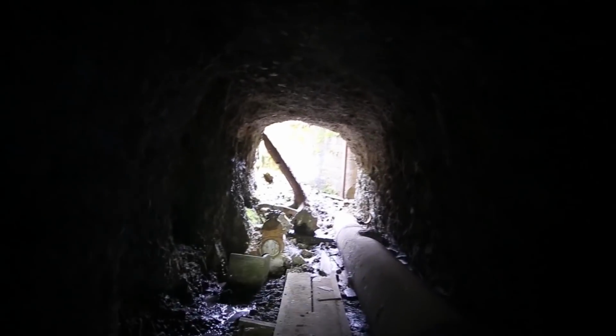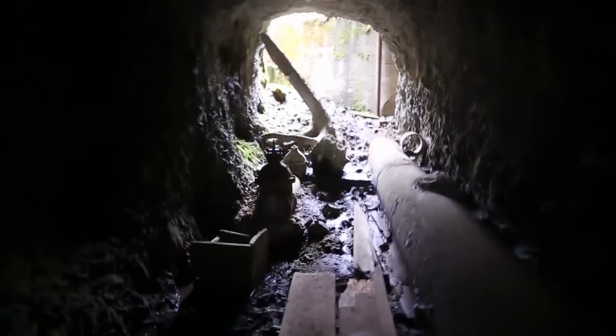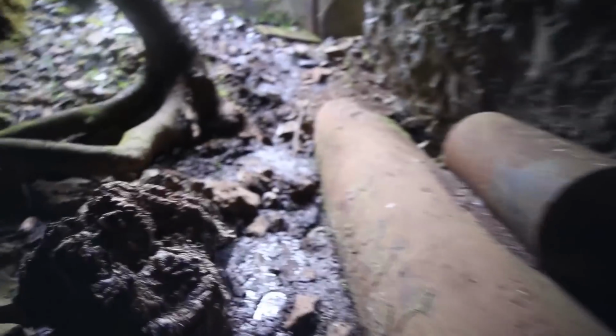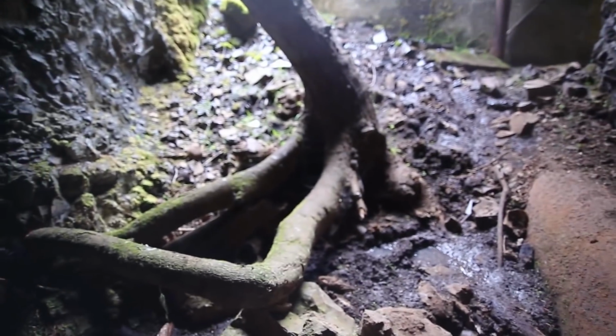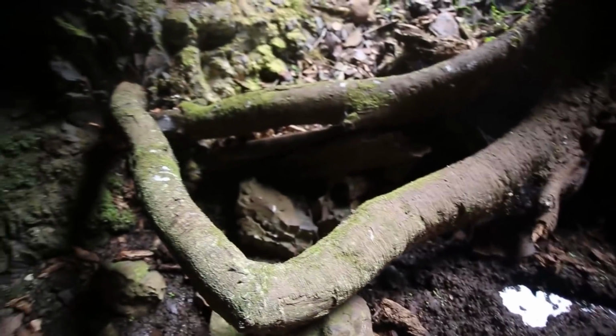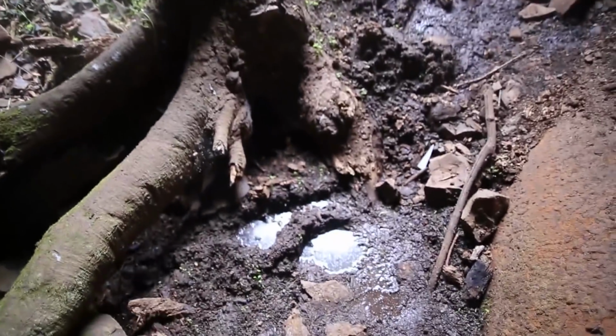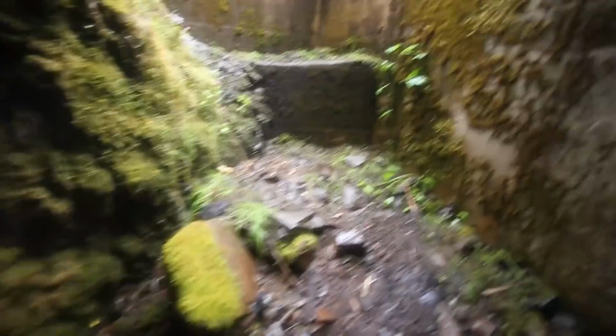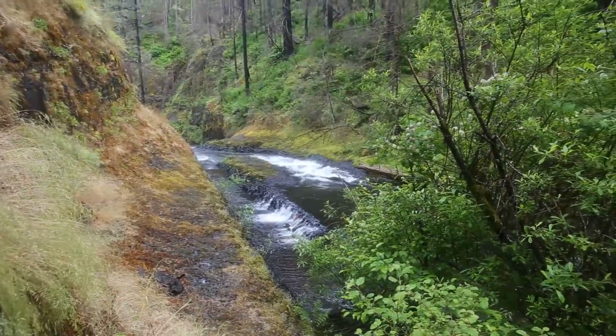Looks like there's another little valve up ahead. And this tree probably wouldn't have been here when this tunnel was being used. You can see the roots growing outside. Concrete foundation at the end of the tunnel here. Climb out. The top of the waterfall is just over there.